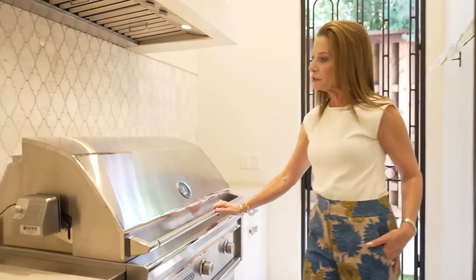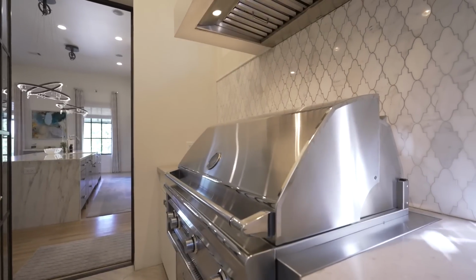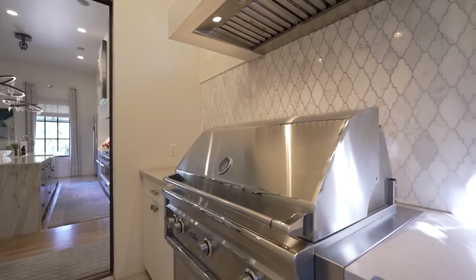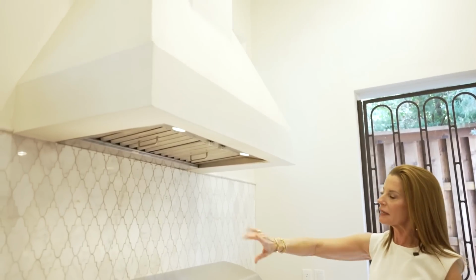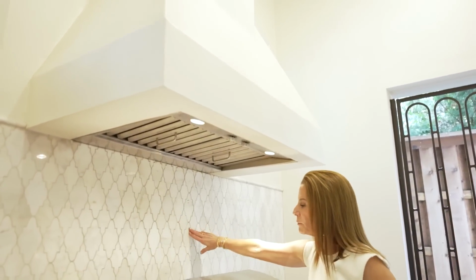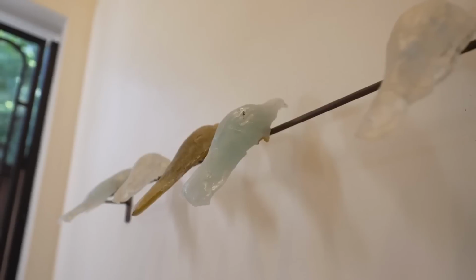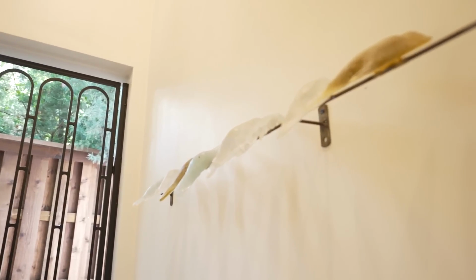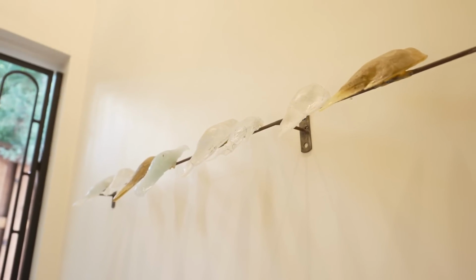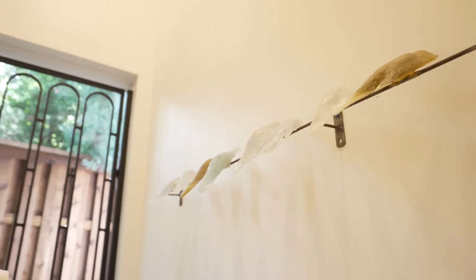This is a Lynx grill. It is fabulous. It's my second one. I just love this grill. It's just high performance, high heat. This is a great vent hood, great lighting, but then we went with the pattern on the back, the Carrara marble on the back, just to give a little more texture. And I love these little birds. I have to say my husband will come out and grill and hold his head from time to time, but I love these sweet little birds. We picked these up over in Dallas as well at the showroom, and I just love the little sweet little birds. Again, bringing the outside inside and the inside outside with the grill area. So let me show you my storage.